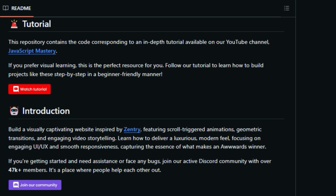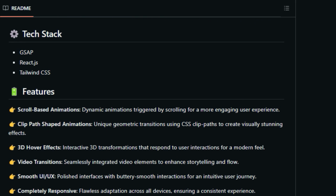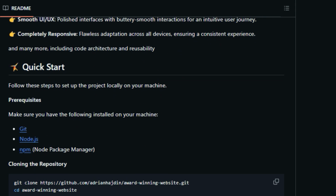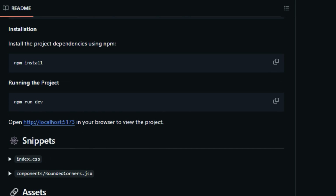The GitHub repository provides the complete code base, including valuable snippets like the index.css file, which demonstrates how to style various elements and achieve specific effects. Getting started is easy, thanks to the clear instructions provided in the Quick Start Guide. You'll learn how to clone the repository, install the necessary dependencies, and run the project locally on your machine. The source also includes the assets and fonts used in the project, although it's important to note that these are intended for educational purposes only. By the end of this project, you'll not only have a visually stunning website, but also the skills and confidence to create your own award-worthy designs.